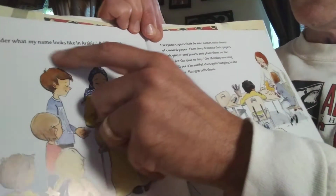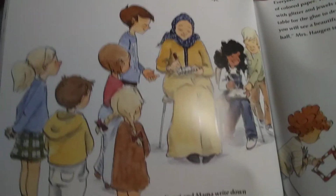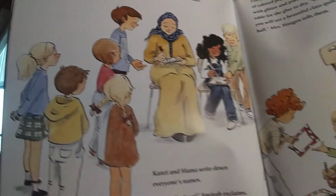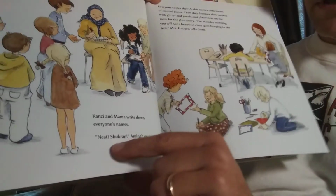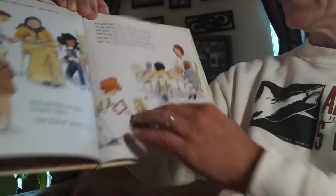"I wonder what my name looks like in Arabic," Brianna says. And here the kids are starting to get their names written. Kanzi and Mama write down everyone's names. "Neat," "Shukran," Amaya explains.